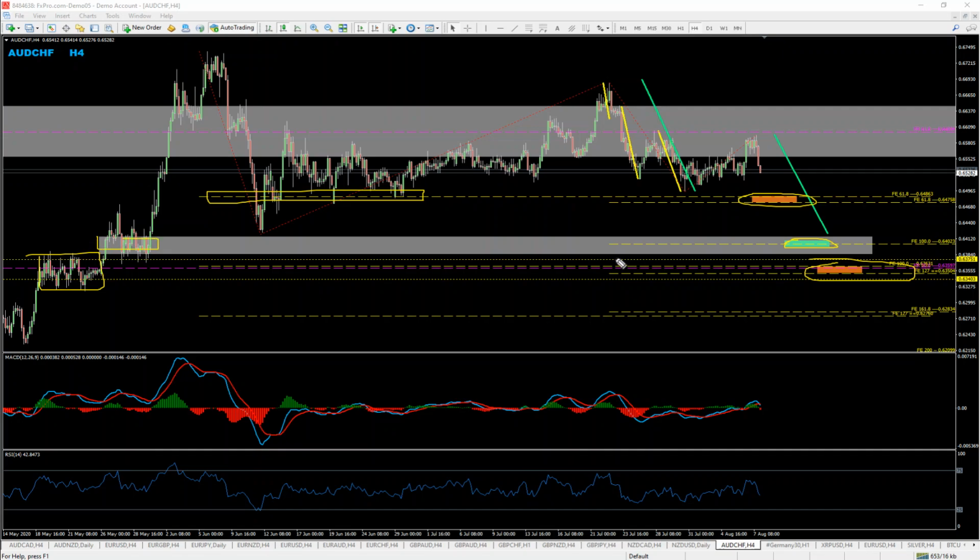Right? So if you're looking for sales, just keep in mind about these zones. If you get any signs against, then you should probably be managing your trade, but of course this is your own business, how you handle your trades. In terms of FX pairs, this is all I got.